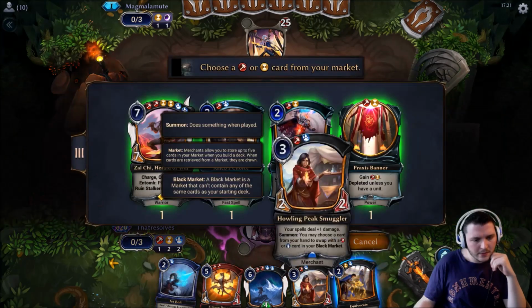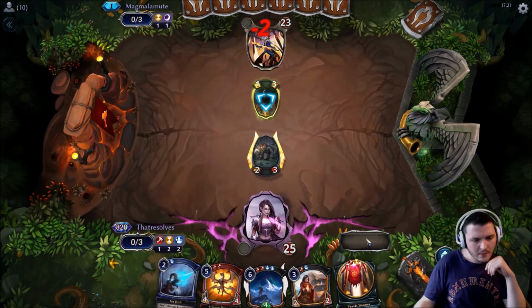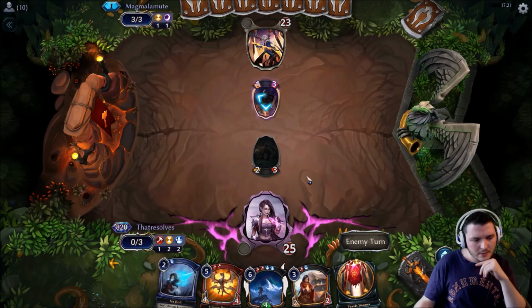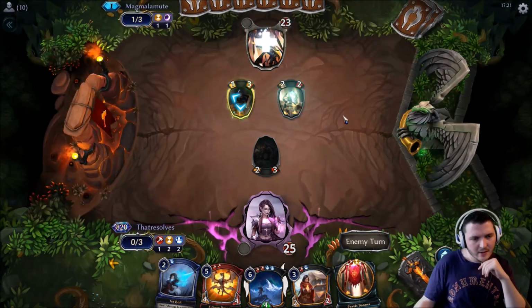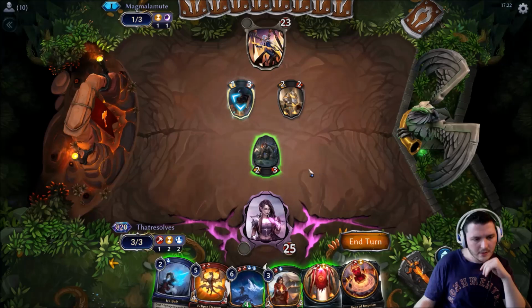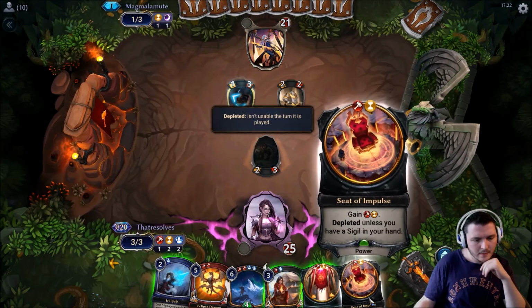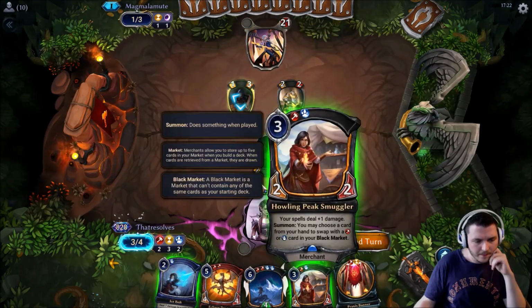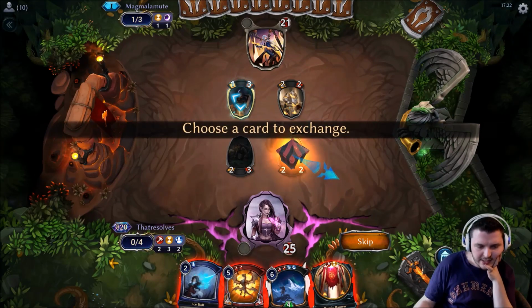Guess we can just bounce Equivocate because we can get it later. So get to attack our opponent. So maybe, yes, let's play the even-handed deck. So we do need to be mindful of things like Catra. Let's go for the attack, I guess. I think I'll Howling Peak Smuggler just to keep things in play.